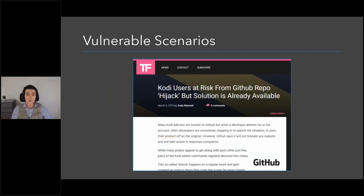And this actually happened in the wild before. So Kodi is a video streaming platform, and it has add-ons, and a lot of those add-ons load code directly from GitHub. There's a popular add-on that would load code from GitHub, but then that user deleted their account. So now that's available for anyone. And someone else did actually create a new account with that same username and now had control, and they pushed updates and stuff. It wasn't malicious, but it could have been. So that's scenario number one.